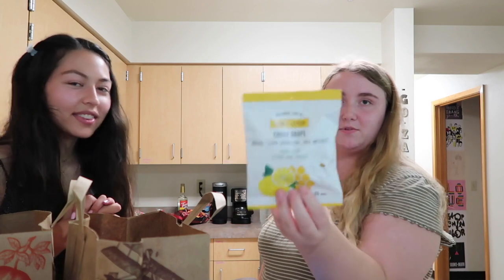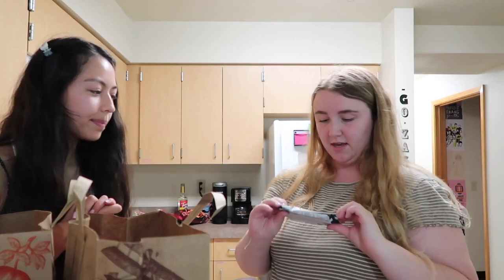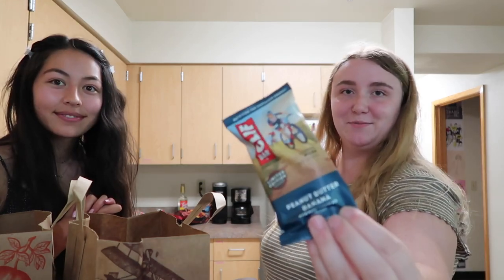I got cough drops to put in my COVID bag in case I ever get sick. And then Grace got this bar. I'm gonna show it. It's peanut butter and banana.